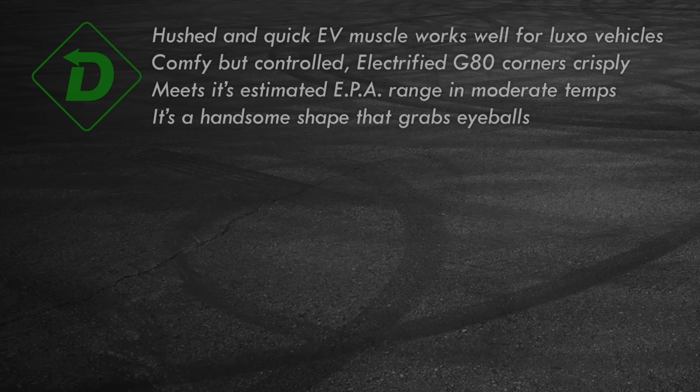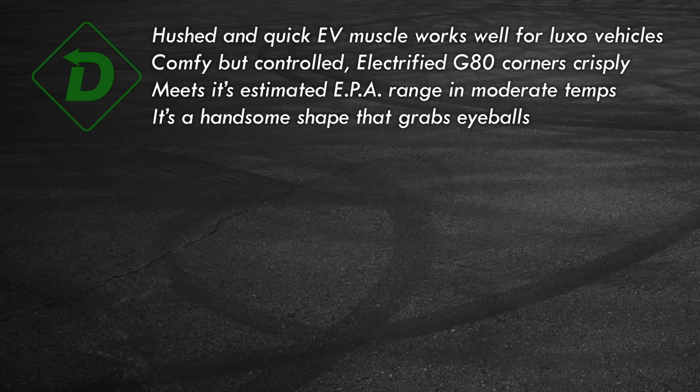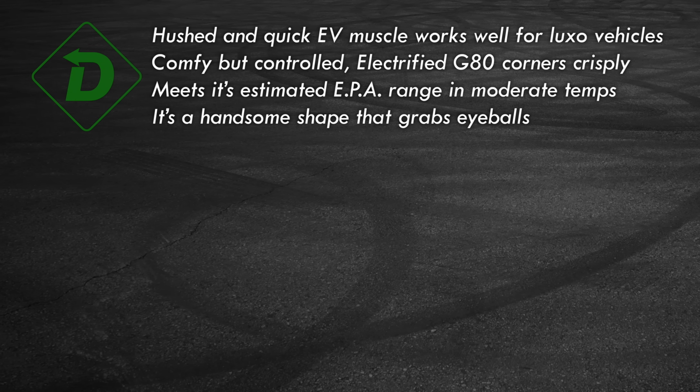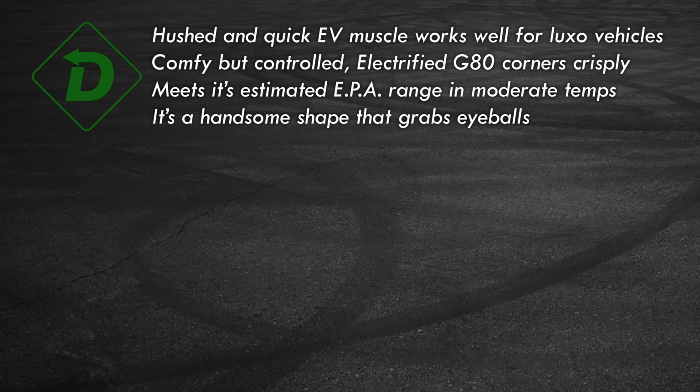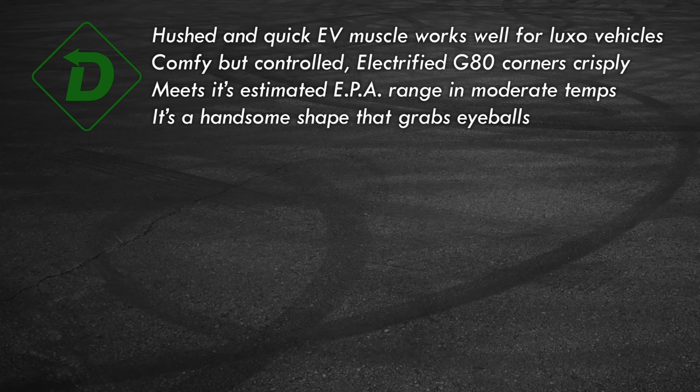Green light. The quiet and powerful electric drivetrain suits the Electrified G80 perfectly. It's luxury done right. The driving dynamics are excellent, comfortable with well-managed body control. The 282-mile electric range is easy to achieve.